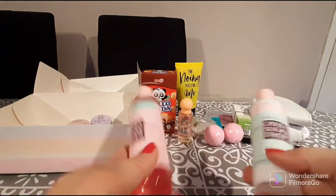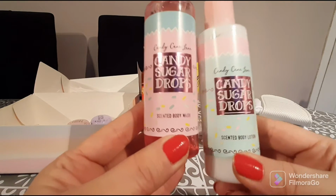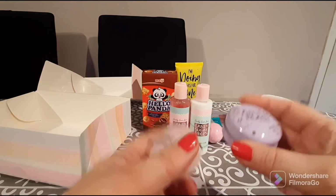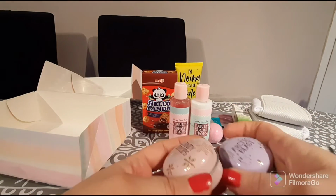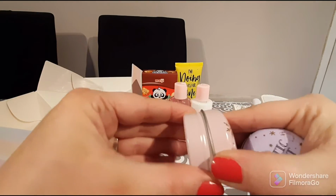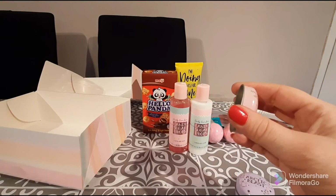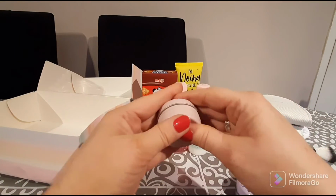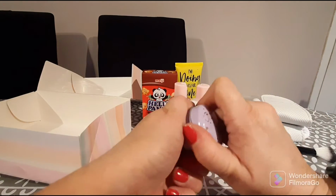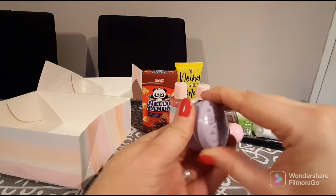We have a set of Candy Cane Lane Sugar Drops scented body wash and body lotion. And then you have the 2 accompanying Candy Cane Lane Candy Drops lip balms. So this is scented lip balm. This has never been opened. Let's open it and show you guys. Smells so sweet and nice. And you're getting 10 grams. And in the Arctic Blast scented lip balm, you're also getting 10 grams. I was expecting the Arctic Blast to smell minty. It doesn't. It still smells sweet.